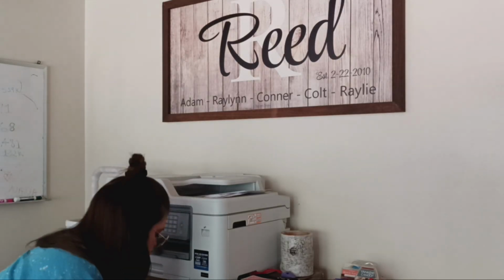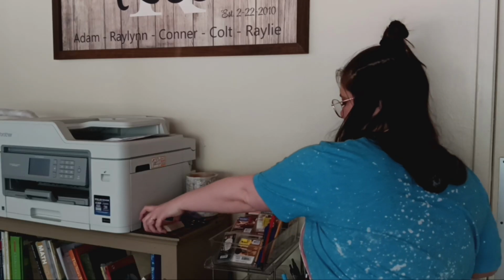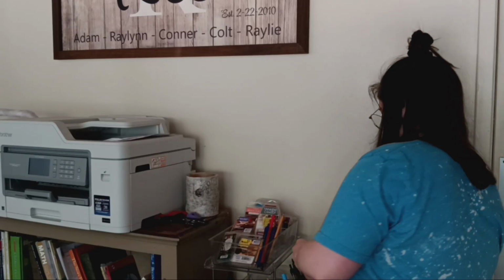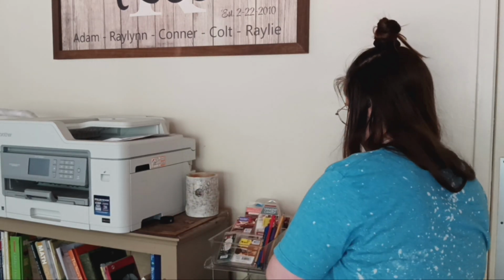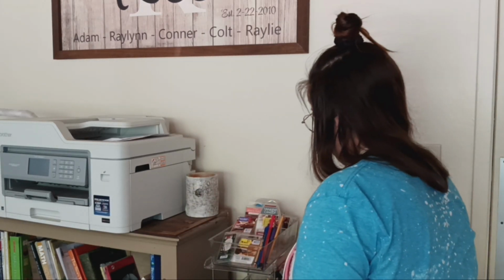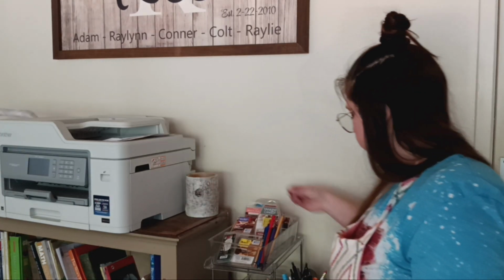The next hotspot zone for me would be my printer. We always sit stuff on here. I don't know why we do it, but we do. But I have this organizer here that you see me putting stuff in to help with that so that I can just stick stuff right in it.